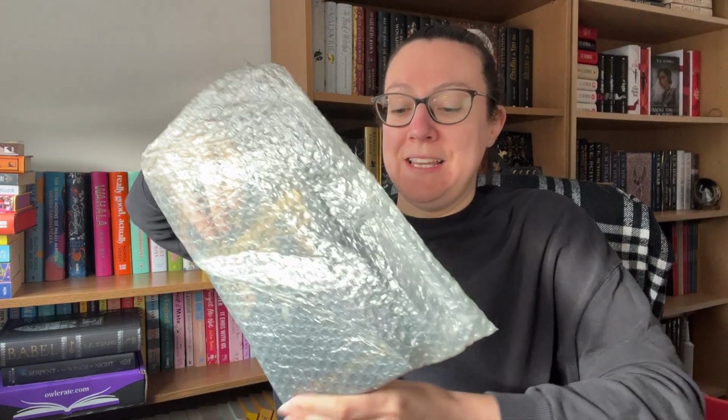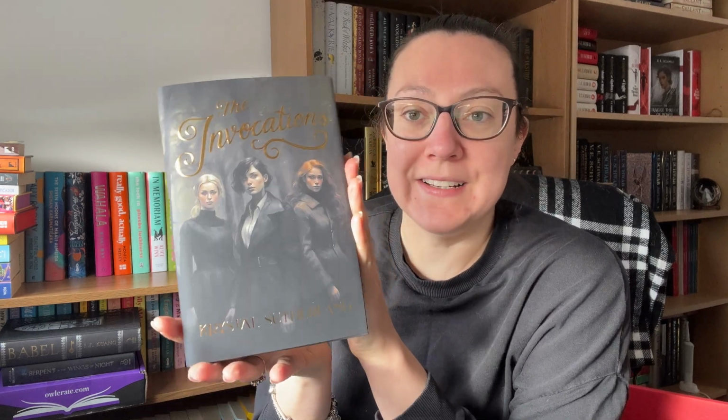Already I can see that it is a small version of the book. It looks like a B format, if not smaller. Let's have a look. And our book is The Invocations, which is by Krystal Sutherland. This is a completely redesigned cover. I will put the original artwork up so that you can have a look at the difference between the two.